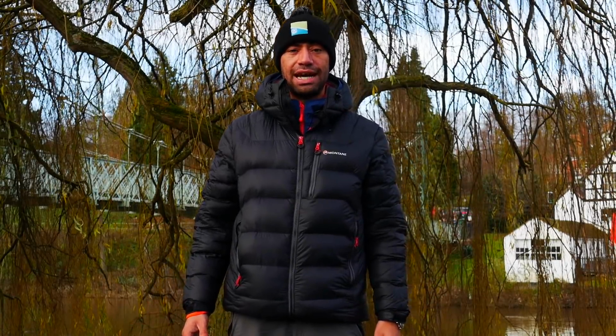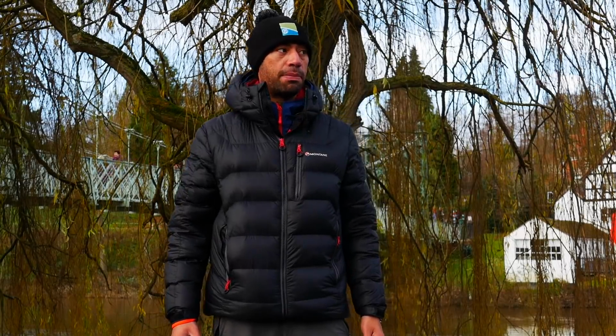Like today, we're here on a rising river. The river is at around 1.5 metres today, whereas normally the matches get called off at 1.2 metres. So no one really knows how it's going to fish. I think there's a bit of excitement around the match. However, there could be some really sketchy areas today. So yeah, we're about 5 minutes before the all-in.